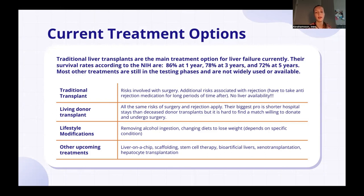Then for other types of smaller liver failures, there's lifestyle modifications where just alcohol ingestion and changed diets to lose weight are applied, and it depends on the condition. And some upcoming treatments is liver on a chip scaffolding, which is our main topic, and stem cell therapy, bioartificial livers, xenotransplantation, and hepatocyte transplantation.